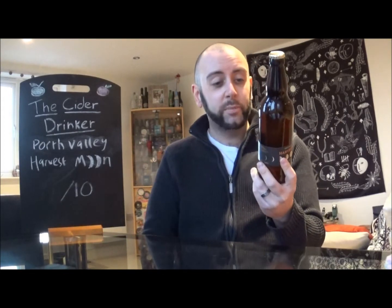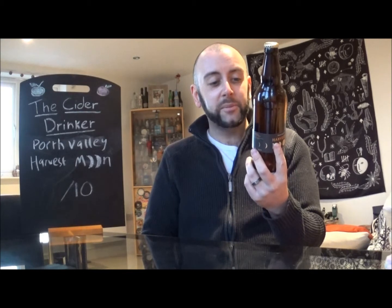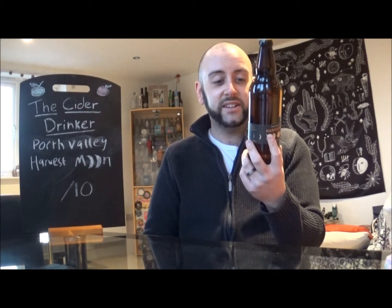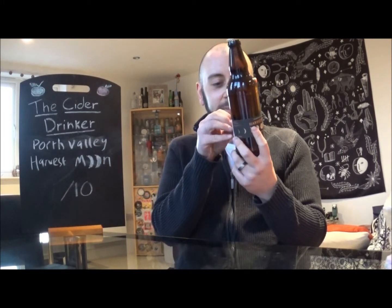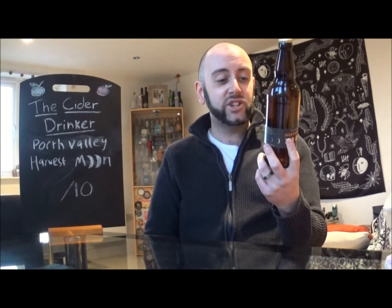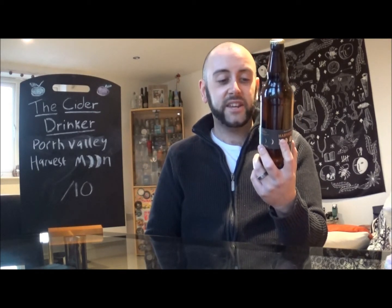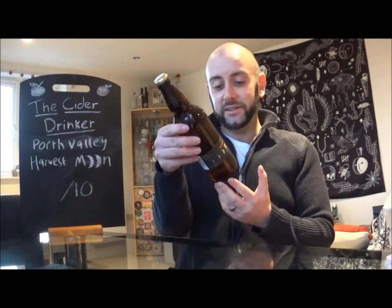Now, I do have a little bit of gumph on the side here. Our cider, pressed and blended using apples hand-picked in the Porth Valley. A traditional unpasteurised cider made using the natural yeast of... Hold on, the label's in the way there. There we go. Made using the natural yeast of the fruit. Slow fermentation retains the apple's natural flavour and aroma, giving Harvest Moon its characteristic freshness and vibrancy. I mean, that sounds really good.